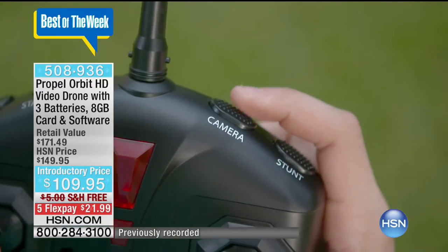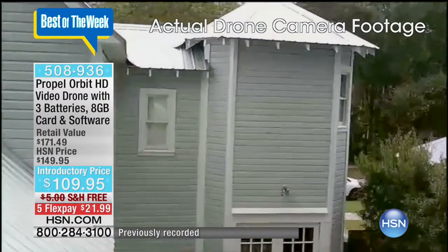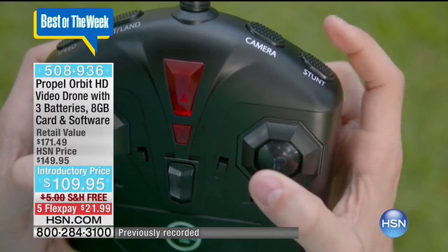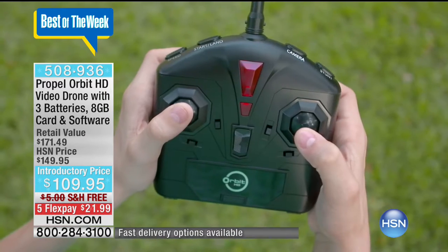Why do you care? Because when your battery runs out, then you have to wait for it to recharge. There's no waiting with this. You have a backup, and then you have a backup to your backup. So you're never going to be without batteries.